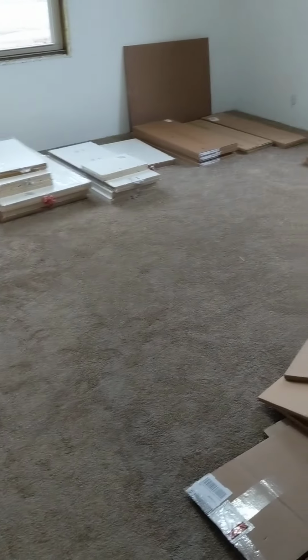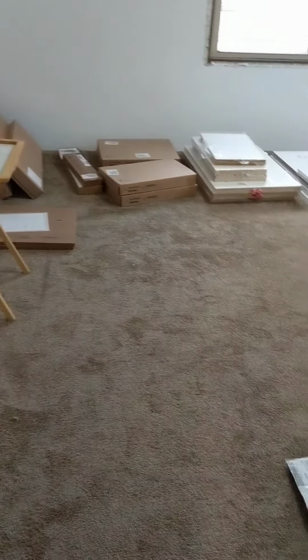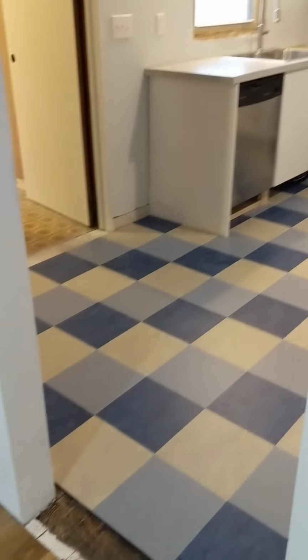Not much has changed in these rooms. This has been our IKEA assembly center, putting together all the doors and shelves and drawers and things like that, getting them ready to go in the kitchen. Kitchen has big changes. Starting to look like an actual kitchen now. We got the floor in. This is marmoleum. Installed real nice. Seems to be a really good quality product.